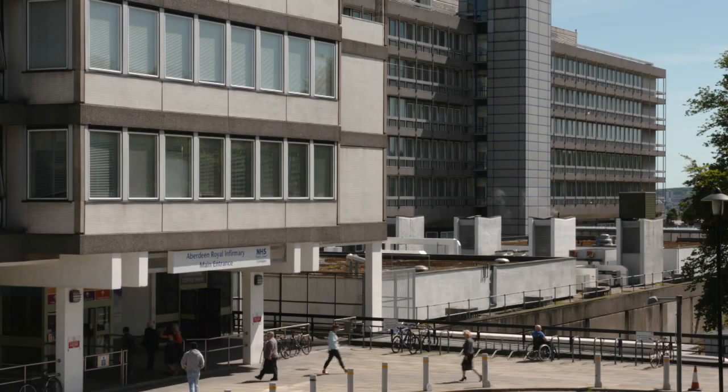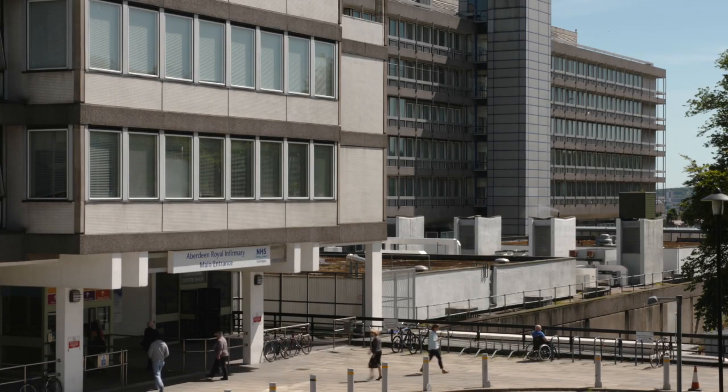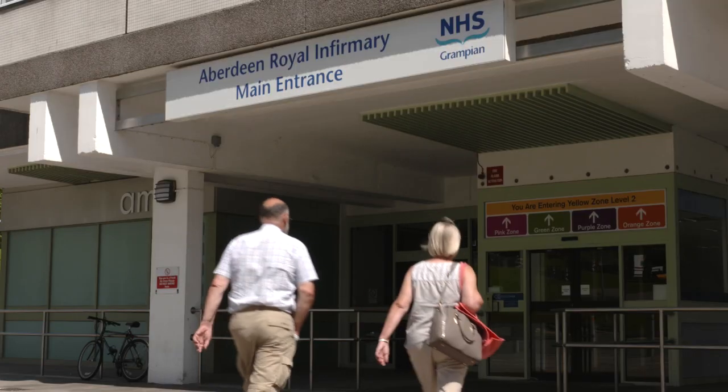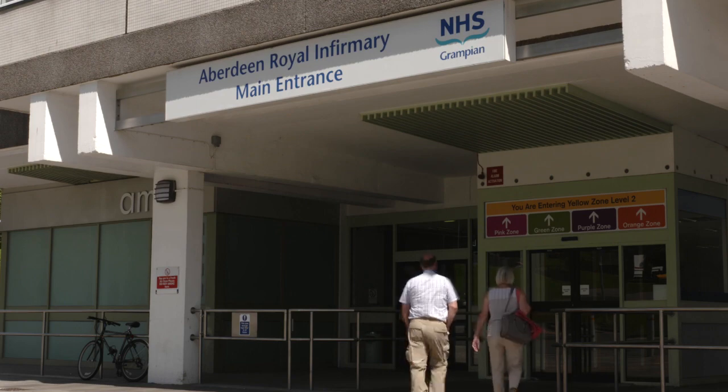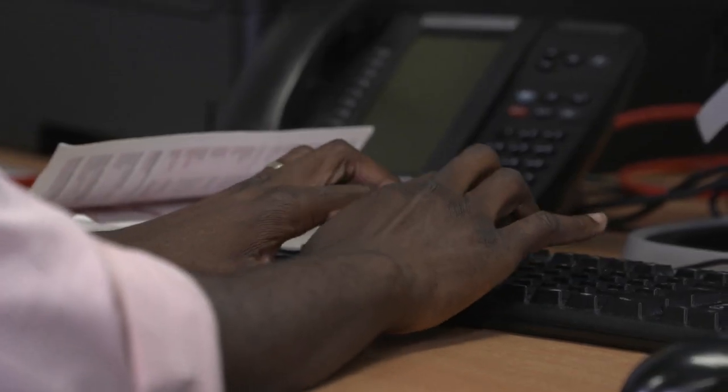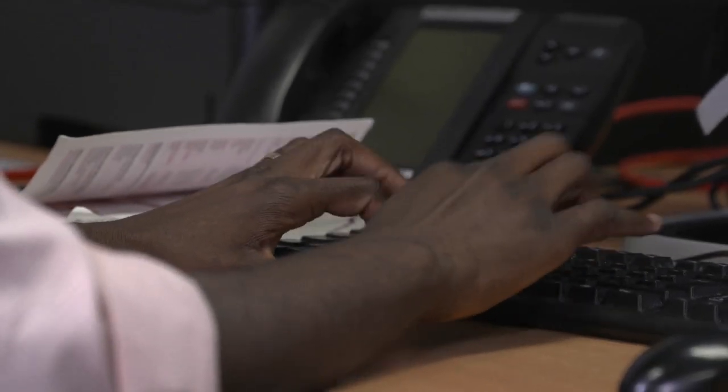Some people needing emergency care do not need to be admitted to hospital to receive it. Ambulatory Emergency Care, or AEC, is a way that people can come to hospital to get assessed by a senior hospital doctor and to get any tests or treatments that may be needed. All this can happen without having to be admitted to hospital overnight.